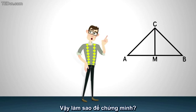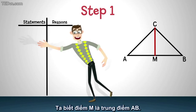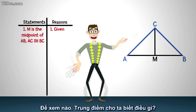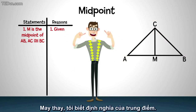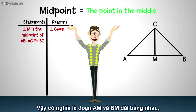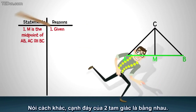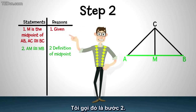So how do we prove it? First, I'll write down what we know. We know that point M is the midpoint of AB. We also know that sides AC and BC are already congruent. Now let's see, what does the midpoint tell us? Luckily, I know the definition of midpoint. It is basically the point in the middle. What this means is that AM and BM are the same length since M is the exact middle of AB. In other words, the bottom side of each of our triangles are congruent. I'll put that as step 2.